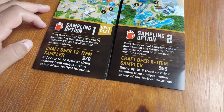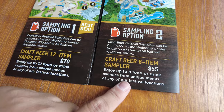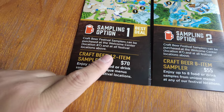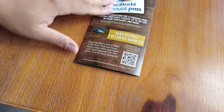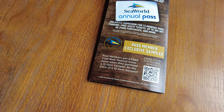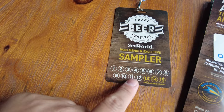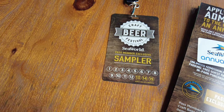There are two main options that you can pick up. You can pick up an 8-item sampler for $55 or a 12-item sampler for $70. There is a pass holder option. You get the 12-item, but your bonus is that for the same price of $70, you end up getting 3 free items added on top of that. So now you get 15 for the price of 12. That's the best value, which of course is the one I ended up getting right there. So you can see 12 plus your additional 3 bonus sampler items.